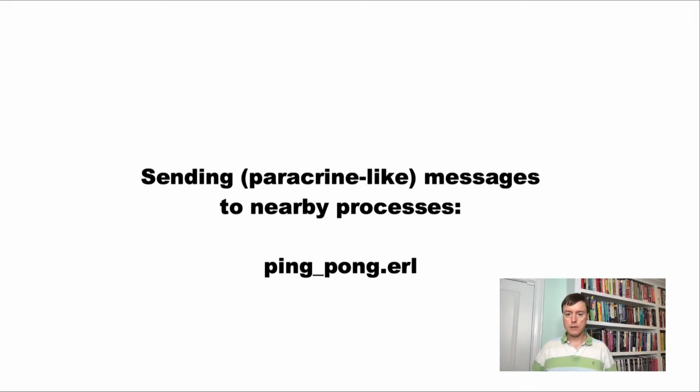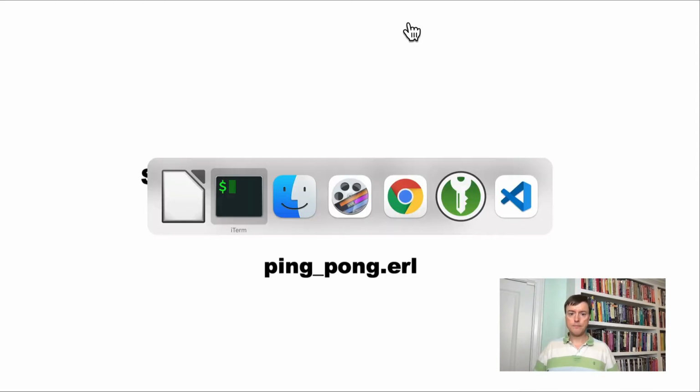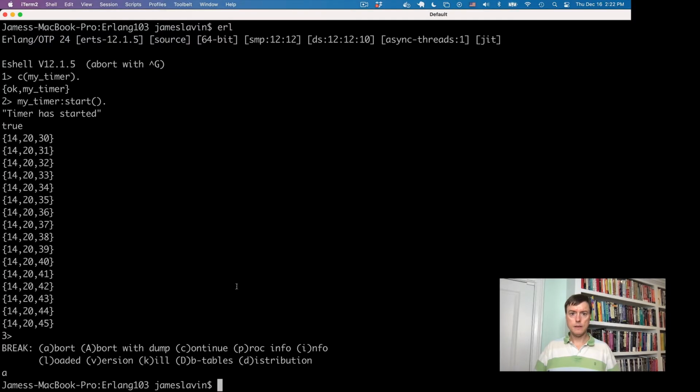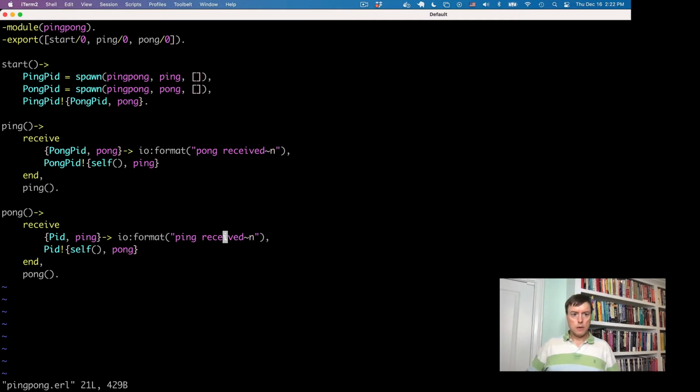The example here is I called pingpong.erl. So let's look at pingpong.erl. There we go. So what we're going to do here, we're going to call the start function. Start is going to spawn two separate processes.